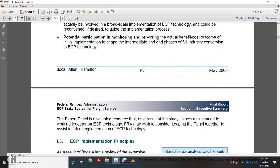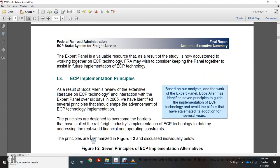The expert panel is a valuable resource, as the result of the study shows that stakeholders are not accustomed to working together with electronically controlled pneumatic technology. The FRA may wish to consider keeping the panel together for the future implementation of electronically controlled pneumatic technology.